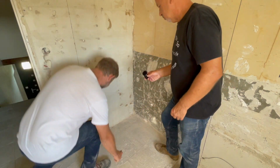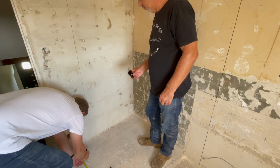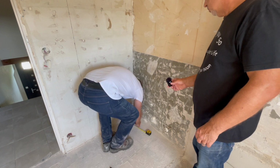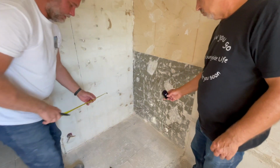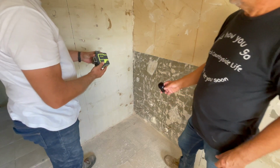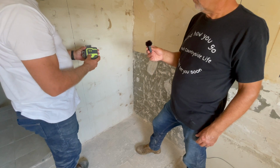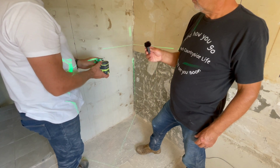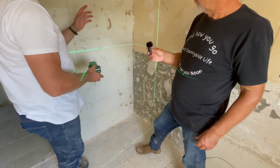Right, let's mark. So if we mark 200 here, hopefully you can see that. 200 here. And then to turn this laser on: when the laser level's off here, it locks the pendulum so it doesn't get damaged in transit, which is a really good idea. By opening it, you switch on the laser, but it's got all the different levels. So if we press the mode button, we'll get to the ones that we want when the laser's down there, so we don't confuse ourselves with all the others.